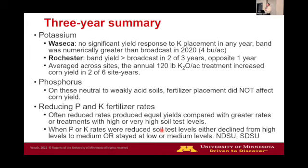So can we reduce rates? Should we leave that in our recommendations? Ultimately, it's Dan's decision and he's part of this study. But there's data in this database that says, yes, these reduced rates can work. You don't need to build and maintain to above critical value levels. You can apply at these really low rates, and maybe band is more effective for K, but it doesn't matter, band or broadcast, for phosphorus.